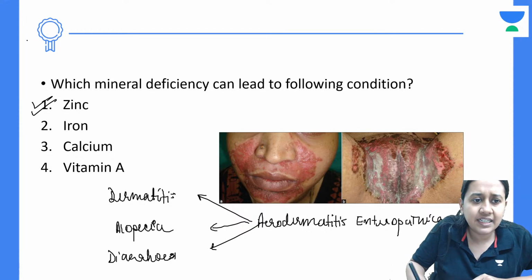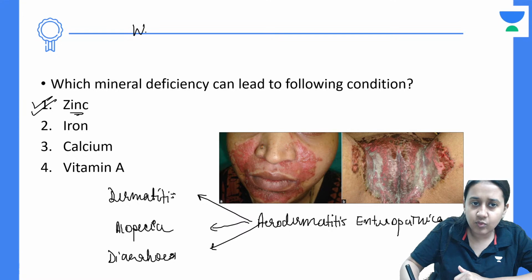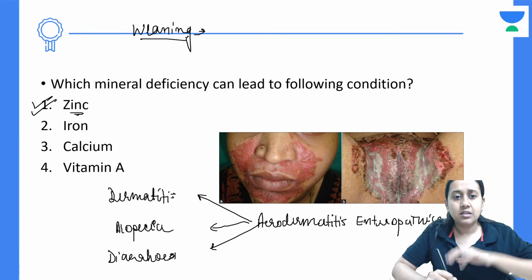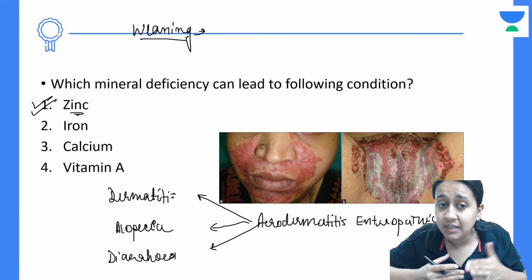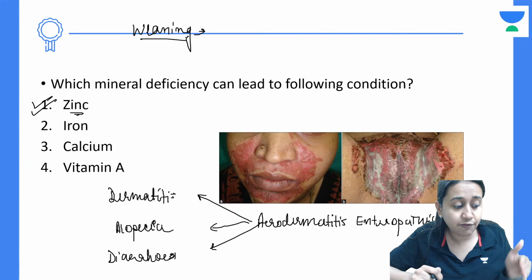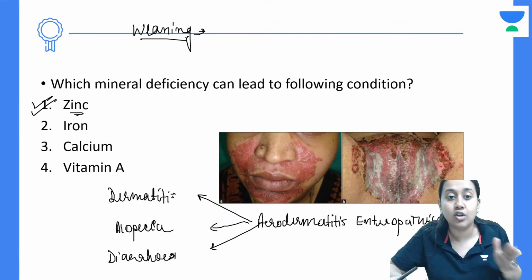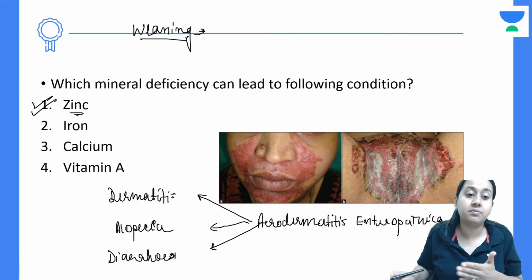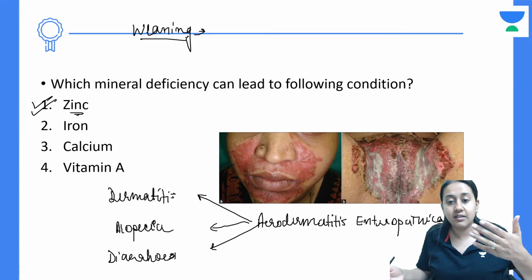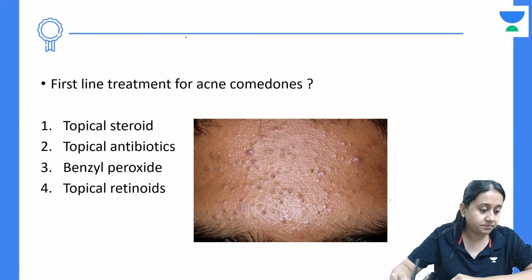Please remember the zinc deficiency usually starts at the time of weaning. And why does it occur at the time of weaning? Because the zinc in the mother's milk can easily be absorbed, but the zinc form which is present in the top milk or the top feed is the one which is not absorbed. So as soon as you shift the baby from the mother's milk to top feed, there will be presentation of these lesions.